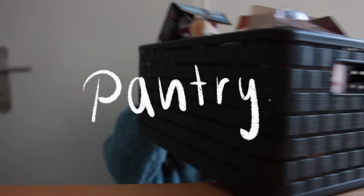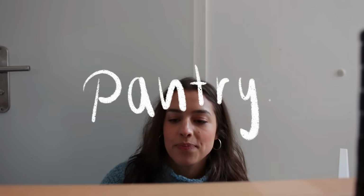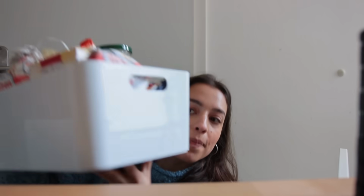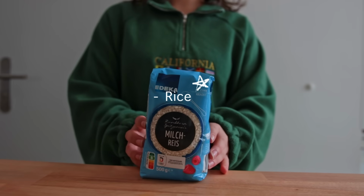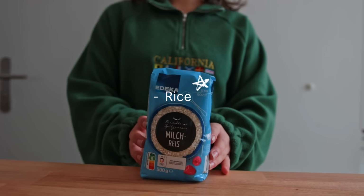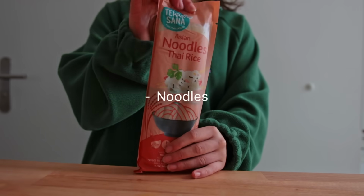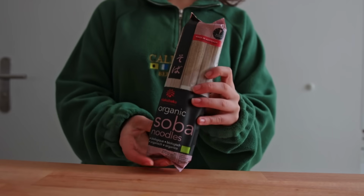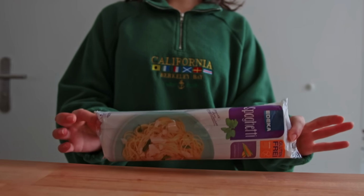Let's get into this list. Starting out with pantry items. So for the most part, fairly cheap foods that can feed you for a while. First up, rice. I prefer short grain, so porridge or sushi rice. I eat that all the time. It gets a star. Also, noodles: rice noodles, ramen, soba, gluten-free spaghetti for some reason.